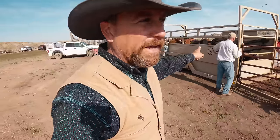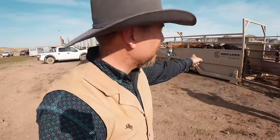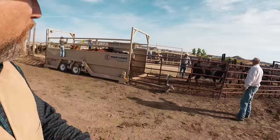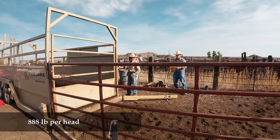What they're doing here is they're weighing them. So they take the number, they count them when they come off, so they know how many were on the scale. And then they can divide that by the number and get the average weight of a whole bunch of animals here. So what's the average weight so far? 888.